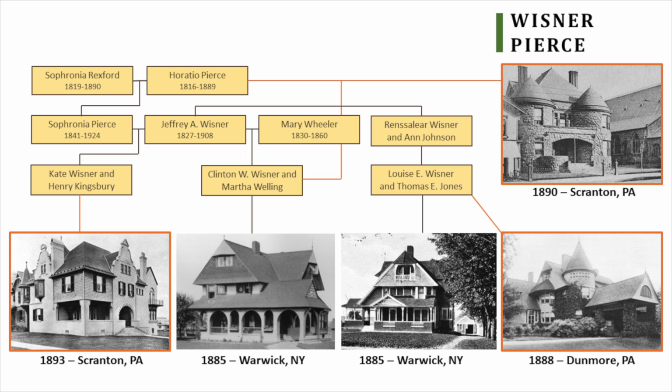And what happens is they need somebody to take care of the estate, settle all of the different investments, and basically distribute everything to the heirs. And so they look to Mr. Wisner's son, Clinton, who we were just talking about before, to be the person to handle that estate and settle everything out. And so this is really where that connection comes from if you look at the chart, because we have the cousin Louise Wisner to the right-hand side, and then to the left-hand side of Clinton Wisner, we have Kate Wisner, who was his half-sister from this marriage, and she ends up marrying Henry Kingsbury of Scranton as well. So we have this connection through Mr. Wisner, who was very close with Dietrich, to suddenly bring that work and make this family connection through the Pierce family here in Scranton.